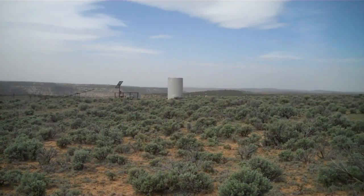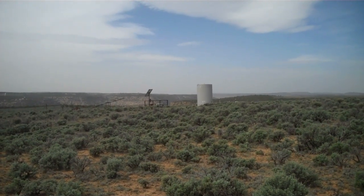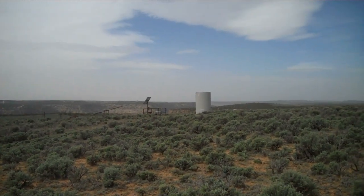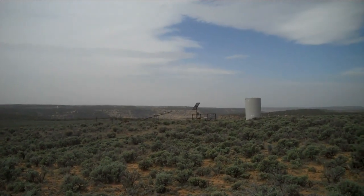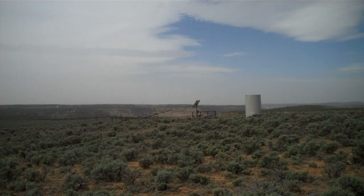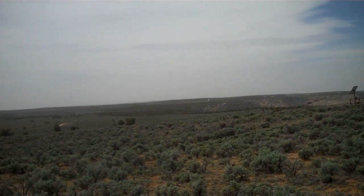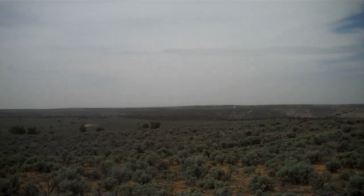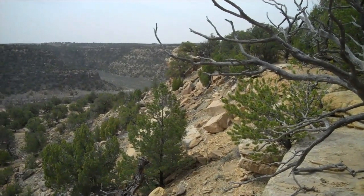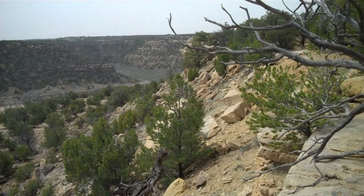Now we're up on deeded land that's in the northeast quadrant, and what we're looking at here is a solar well that belongs to the ranch and is a water producer up here on top. And if we look off in the distance, we can see down into the canyon where the headquarters are. We're looking from the top of the mesa down into the wash.